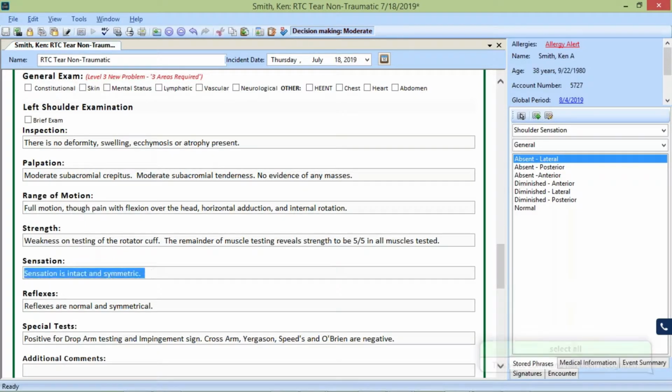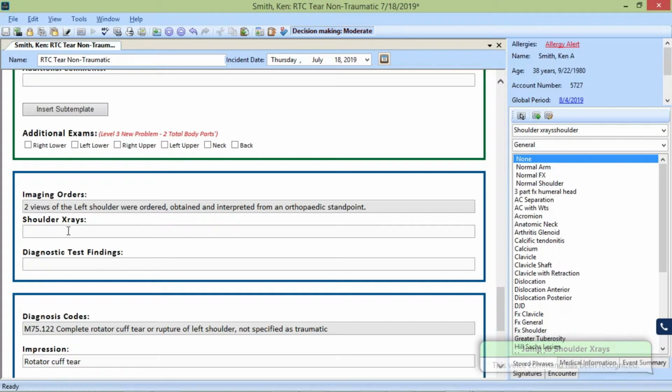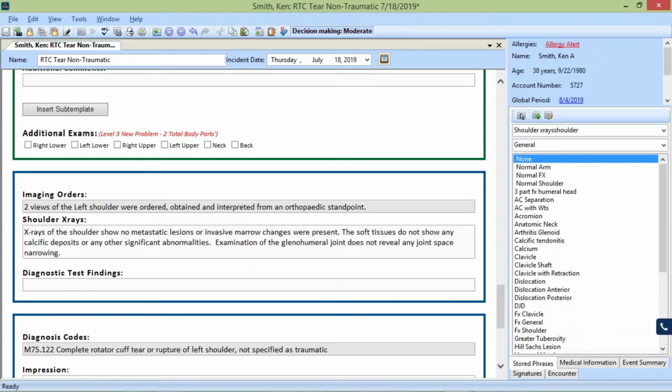Select all. And I want to change it. So now I'm going to say sensation is diminished anteriorly, period. All right, let's do some more of the macro capabilities. Okay, so jump to shoulder X-ray. A lot of X-rays get the same thing said time after time. So let's do this. Normal shoulder. And my normal shoulder macro just goes right in there just like that.